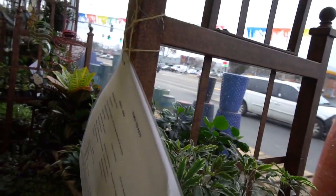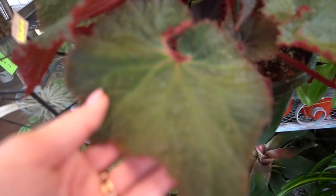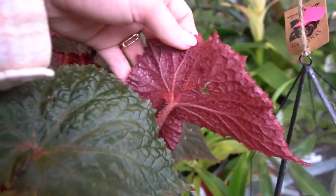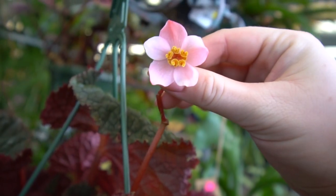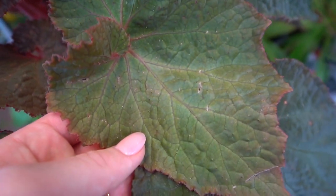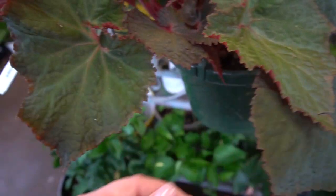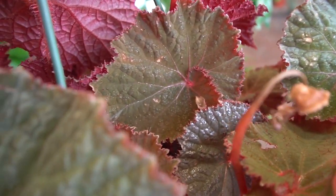Ooh, this begonia. Let me put it right here. This begonia is beautiful. It's iridescent. I don't know if you can see, but it's iridescent. The back is bright pink. And here's its flower. Wow. It almost looks like one that I've been watching on eBay. It's shiny. I don't know if you can see that, but that is so beautiful. Look at the iridescence. It's also velvet on the top. That's crazy. How much are they selling this for? $34. Yeah, I cannot afford that right now, but it's the name of the game.